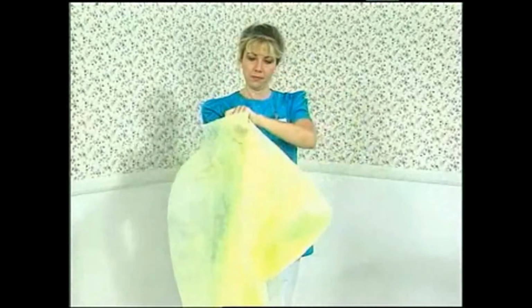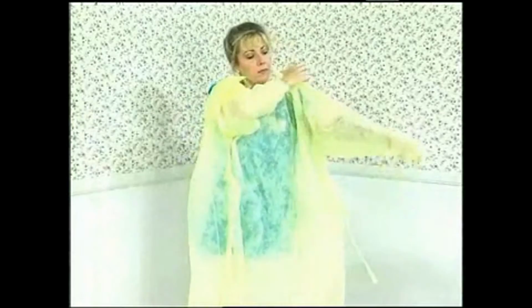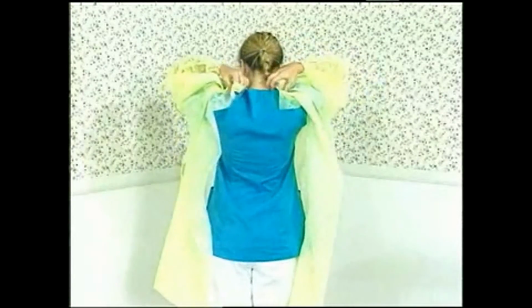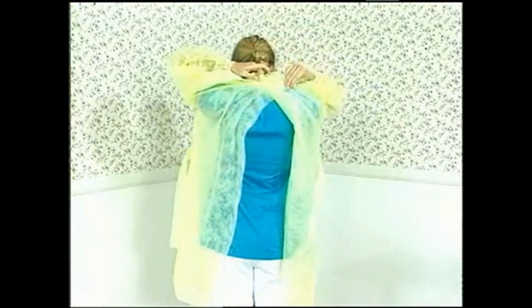Unfold the gown so the opening is at the back. Put your arms into the sleeves of the gown and fit the gown at the neck, making sure that your uniform is covered. Reach behind and fasten the adhesive strip. If the gown has ties, tie a simple shoelace bow.